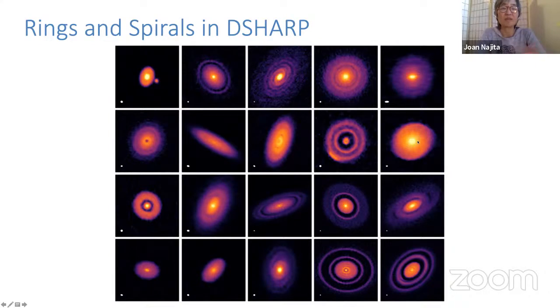Almost everything has some kind of structure pointing to some kind of planet formation. So these disks are not the unevolved structures that we always had imagined them to be, but they're highly evolved. Now, one of the things that could be creating these structures that we see are planets.